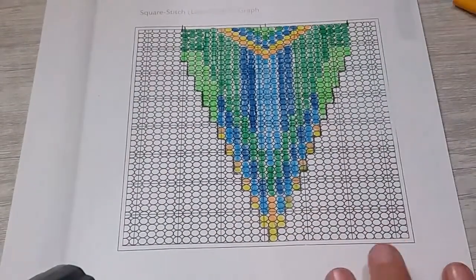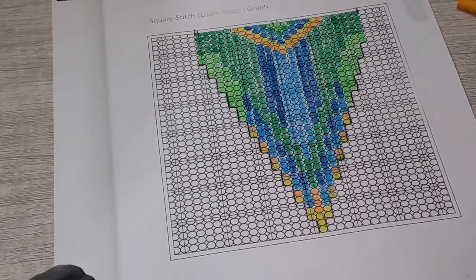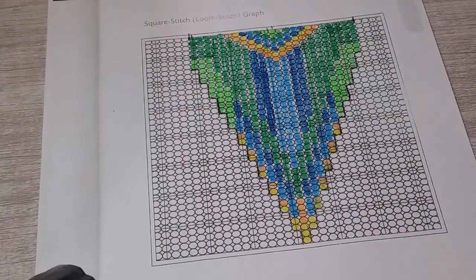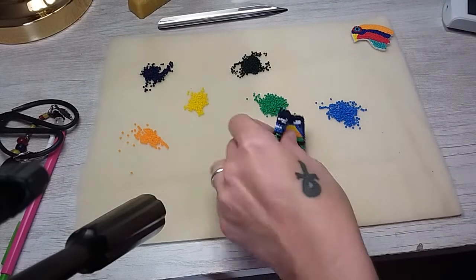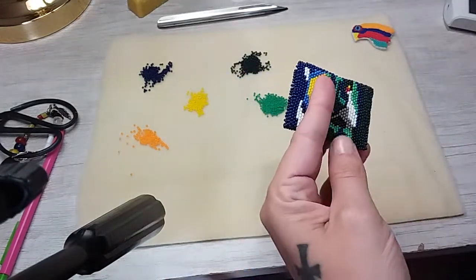Now, I hope that's the proper amount of rows. I'm going to count it all and everything, and we'll double check ourselves. But there's my little fringe outline. I like the green in there. That looks really nice. So, all right, let me double check myself, and then we will get going on our fringe. So I counted it up, and everything should line up perfectly. There's 23 of the base rows on the bottom here to work off of.